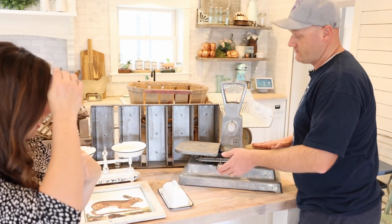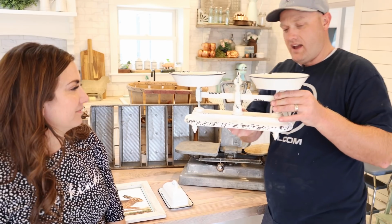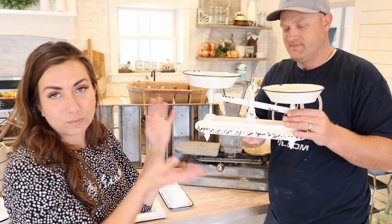So not everything is from Round Top. We have this one that, you know, a lot of these come as clocks. This one's actually fairly functional. Doesn't actually have any weight situation on it. The age isn't old, but it is a repop.